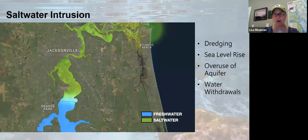So first let's talk about saltwater intrusion. Unfortunately, we have seen saltwater intrusion from the Atlantic Ocean move further and further upstream, and that's due to several things. We have deepened and straightened the St. John's River. In fact, they're dredging right now. When you deepen the river, you create a super highway for the Atlantic Ocean to go further upstream, and so that saltwater wedge goes further south. The green there is saltwater moving south, the blue is freshwater coming from upstream in the St. John's. We've also seen sea level rise is real, it's happening now. And so that combined with the dredging has driven more saltwater further upstream.